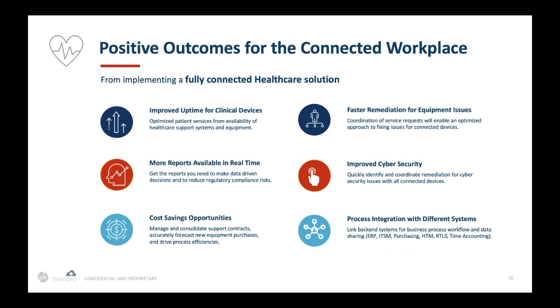For instance, if with that CT or MR that went down, I'm automatically going to give facilities a heads up and give IT a heads up so that we're looking at that workstation, then they're going to arrive probably around the same time as our clinical engineer. And because of that, it's going to be up that much faster because you've got all 3 groups in a coordinated effort to resolve the particular issue. And that faster remediation is going to lead to improved uptimes.